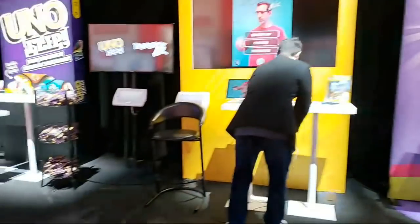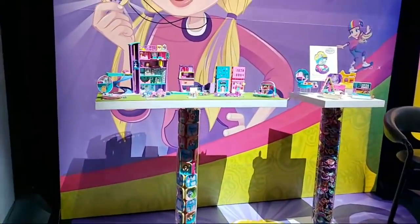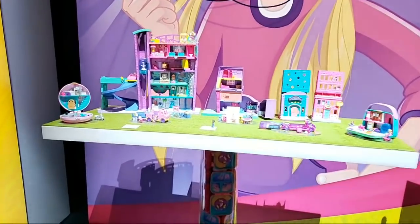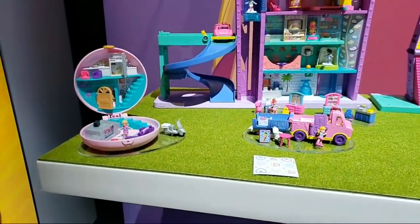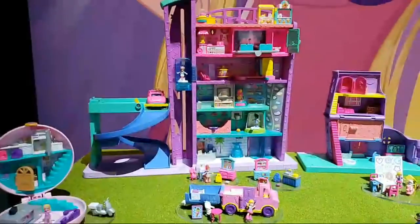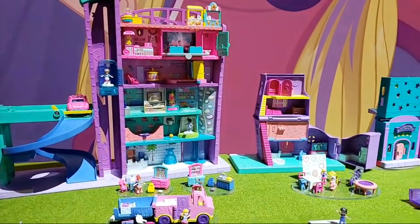All right, let's go ahead and see what else is here. Now, this is a smaller booth than previous years, as I mentioned before. There might be some more stuff in the back. I don't know if that's allowed for us to shoot. Here are some Polly Pocket items for any fans out there of Polly Pocket. Any 90s kids out there used to have these? I mean, if Polly Pocket's coming back, maybe Mighty Max will come back too one of these days.